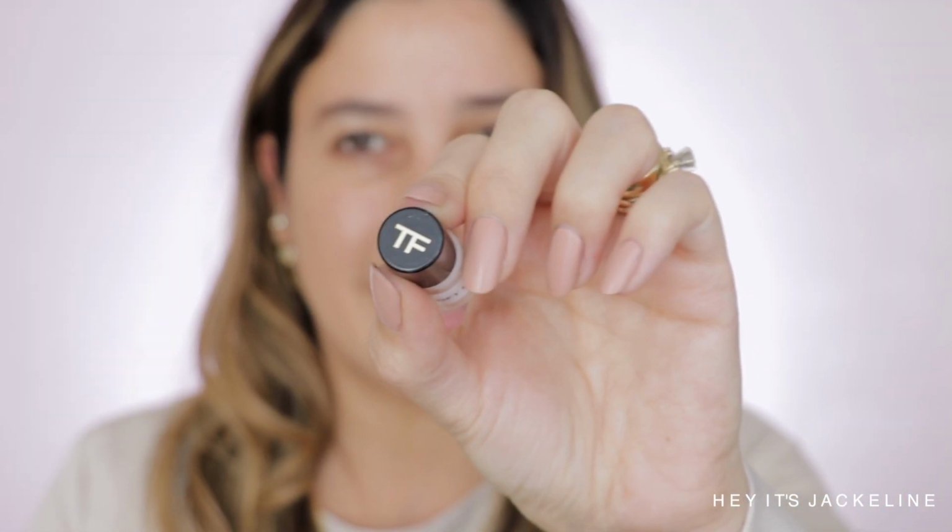So I have been enjoying a lot the new Hourglass Vanish Primer, but I have also been trying this little sample of Tom Ford Soft Matte Primer. My associate sent it to me, and I'm like, okay, thank you so much, because honestly I really wanted to try it, because it's a soft matte primer. I didn't want to invest in it right away and perhaps have it be a complete waste, because I do have dry skin, but actually I have been loving this primer.